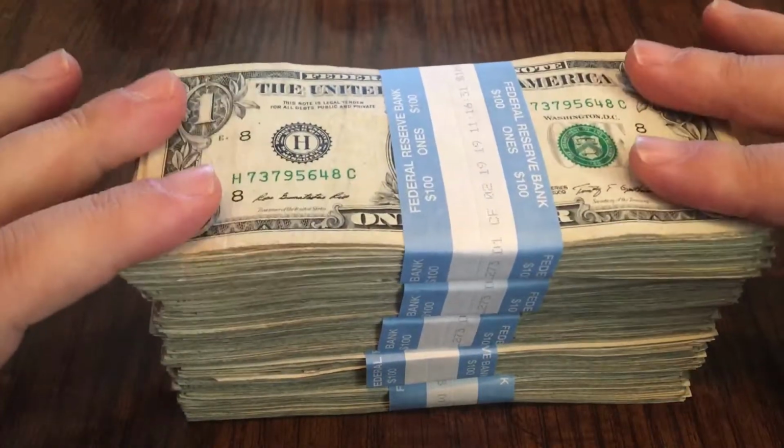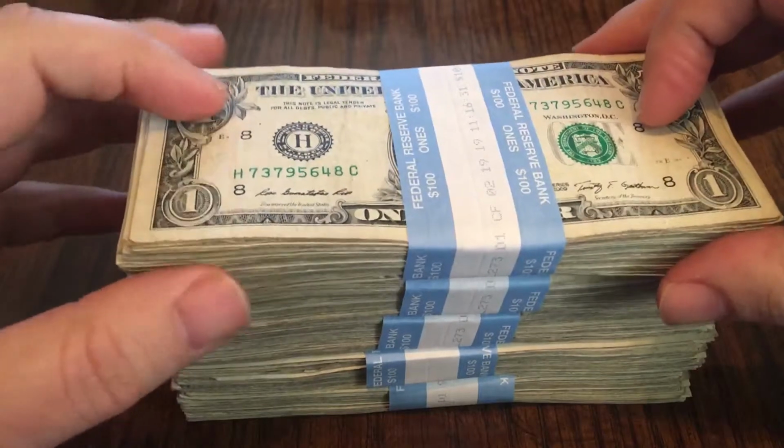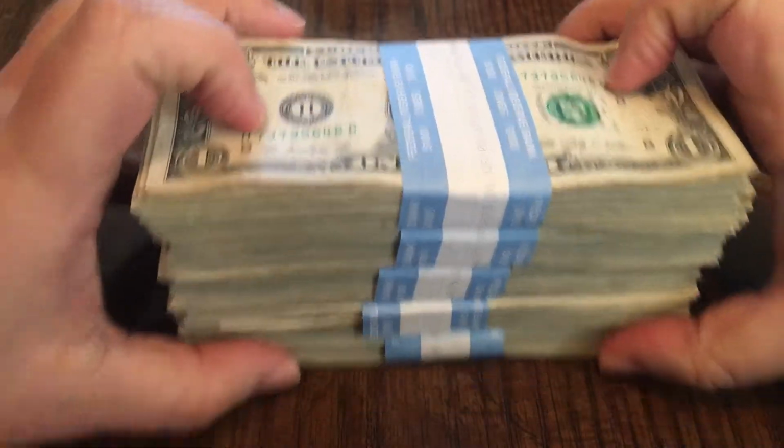All these bills are clean, perfectly fine for circulation, and decent enough to be collectibles. So getting straps like this from your bank, it's a prize in and of itself. You know you have a shot at some good stuff. So let's see what good stuff I found going through these.